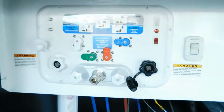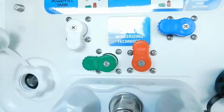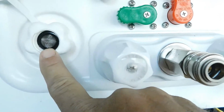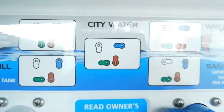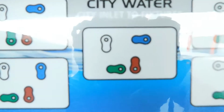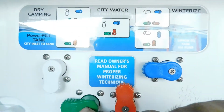Here's our docking station. So let me explain a few things. When hooking up your water, you have a City Water Connect. What you're going to do is set these handles according to the chart. We're hooking up to City Water. White down, green there, red up, blue there.